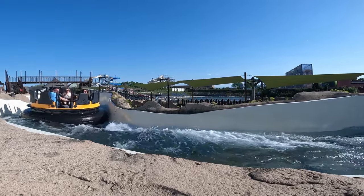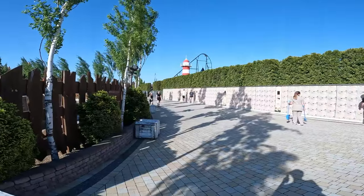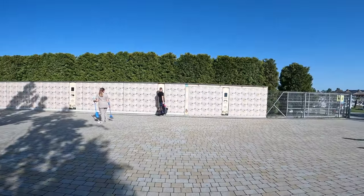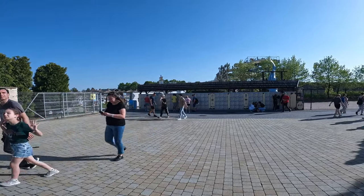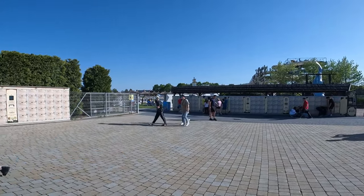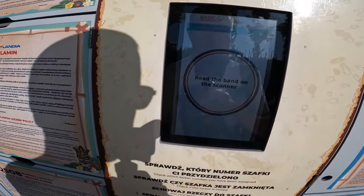Rapid action here. So I might not have explained the locker situation clearly. The wristband allows you to basically keep reusing lockers throughout the day. You just scan the wristband, dump your stuff in, then take it out, and that allows you to reuse the lockers at another ride. So read the band on the scanner.